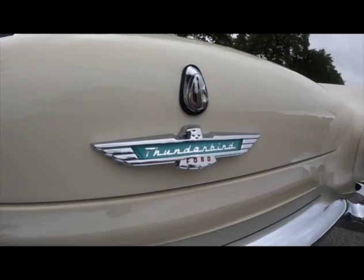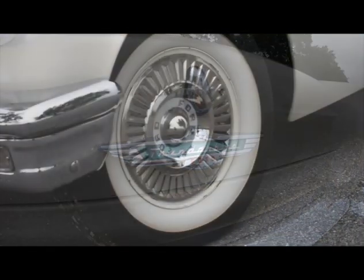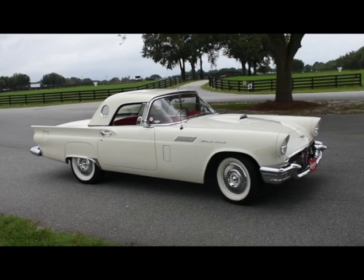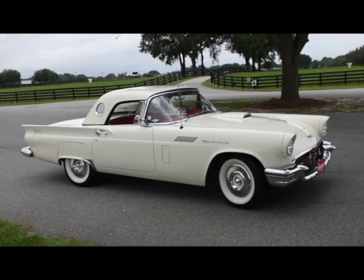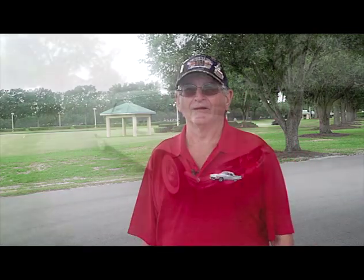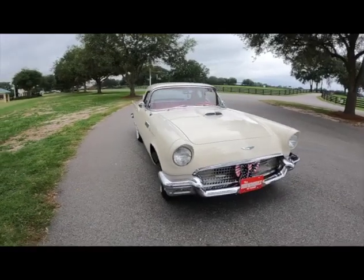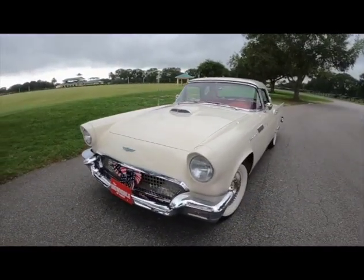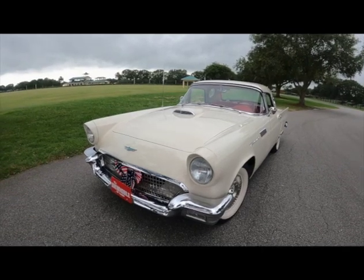1957 T-Bird. It's an E-Series. They only made 14,99 of them. It's dedicated to my buddy Drew, who passed away 2 years ago. In March of 21, he passed away. His cousin called us and told us that Drew left me the car, my wife and I. So I had it shipped down here, and it needed a little bit of TLC. Not much, because he did most of the work, the way the car looks right now.